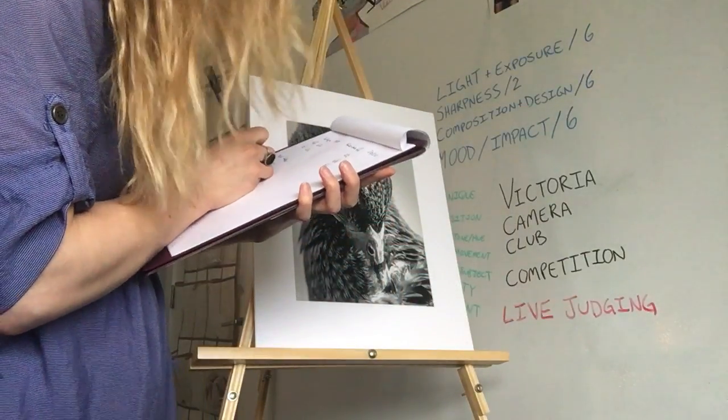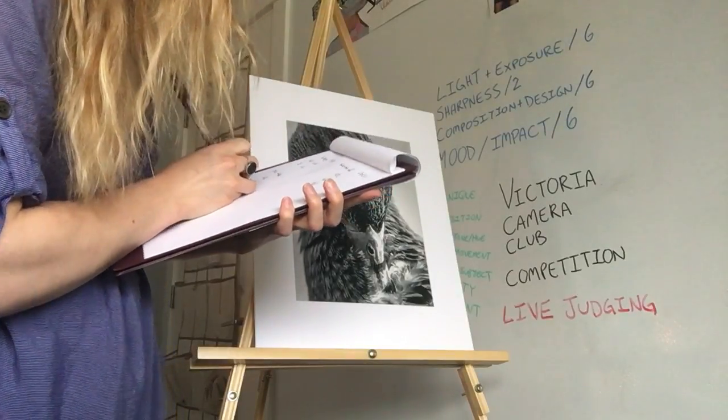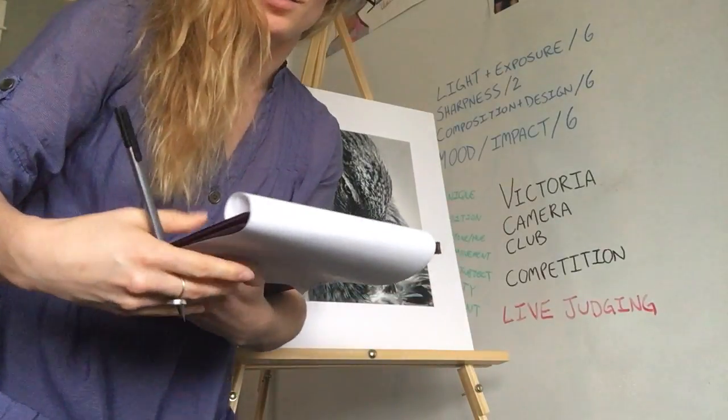Okay, so 6 out of 6 for composition design, and 6 out of 6 for light and exposure, for a total of 19 out of 20 for the maker of this image. Good job.